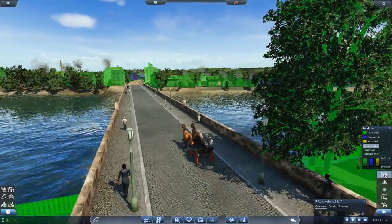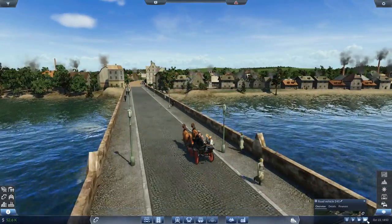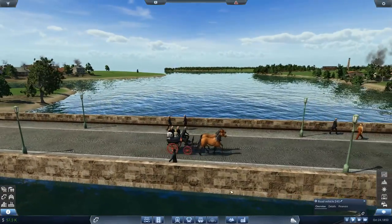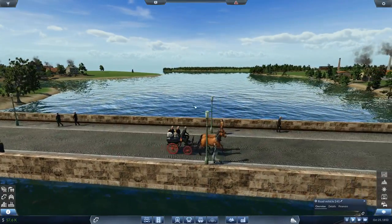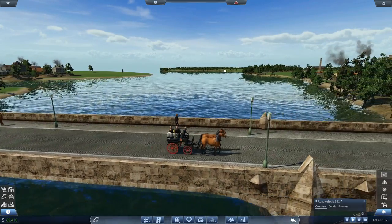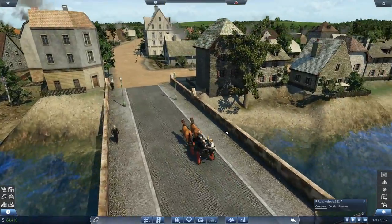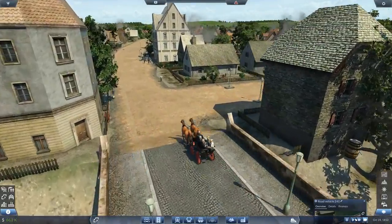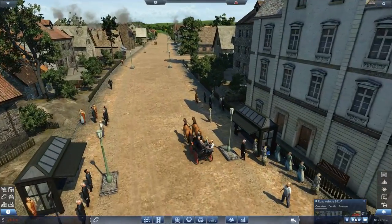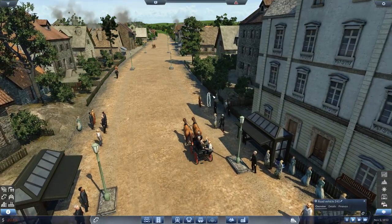Let's see. There's more commercial over in Newark. I just want to have a little look down at... Oh, look at that. Look at that. New York Harbour. That's New York. Statue of Liberty should be just about there. Oh, a bit closer, actually. So, let's have a little whiz out into the commercial area. Is this the commercial? Yeah, commercial down here.